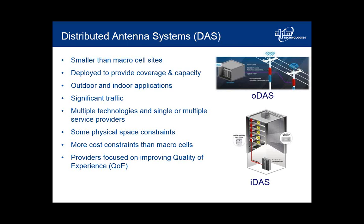Because there are so many of these relative to the macro cell, and because in many cases they're an augment to the macro, cost is a big constraint relative to the macro cell. And then lastly, the focus on these is quality of experience, not so much quality of service. These do not necessarily have the same amount of battery reserve or redundancy that a macro cell has, but they have to have some level of ongoing service so that the end user has the same quality of experience, whether they're on the macro cell or on the DAS network, so that it is a seamless event, if you will.